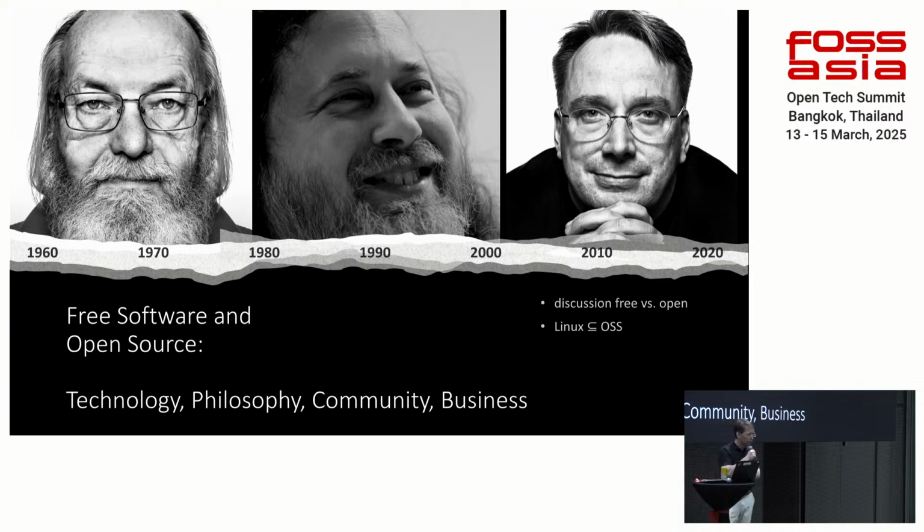Then something else important to keep in mind is open source is not the same as Linux, and Linux is not the same as open source. I'd say Linux is a very good example and a very important part of open source, but obviously there are many other software components that are living outside the Linux world itself.